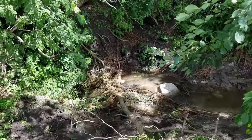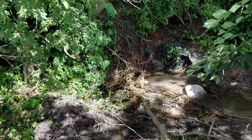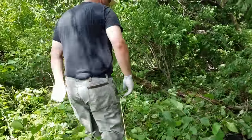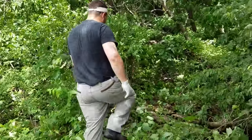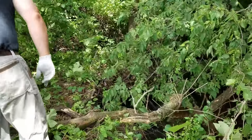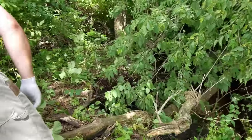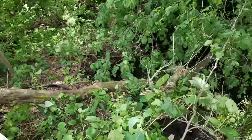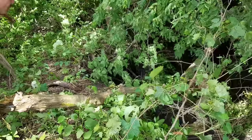So that's the water down there, obviously. And if we just keep walking down this way, what we'll do is we'll actually eventually get to a point, like this here is a dead tree that's been dead for some time. It just slid down. But it's actually quite heavy. Yeah, that's a big tree.